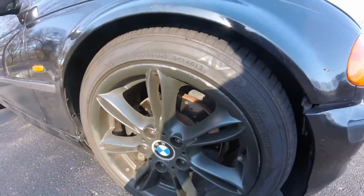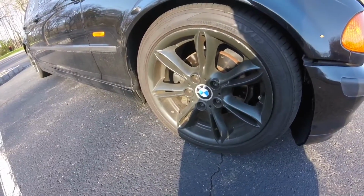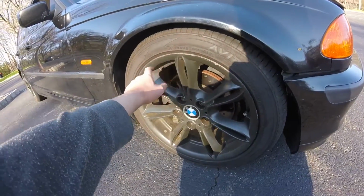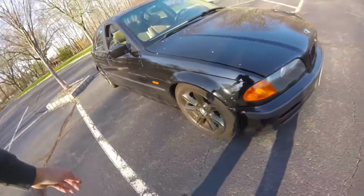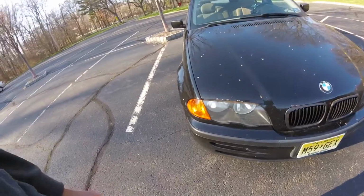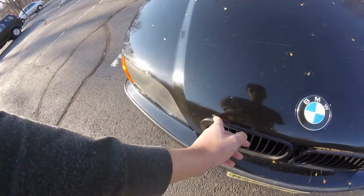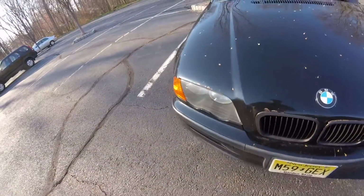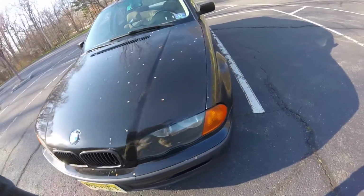Came with drilled and slotted rotors, which are warped. Has these beautiful curb rash rims with pretty decent new tires. Comes with misaligned grille pieces and hood rust. Does not come with halo headlights. Comes with HIDs.